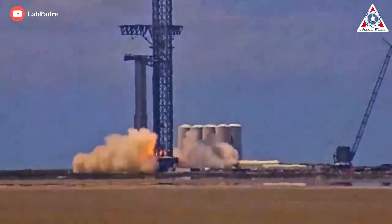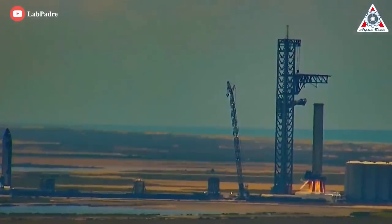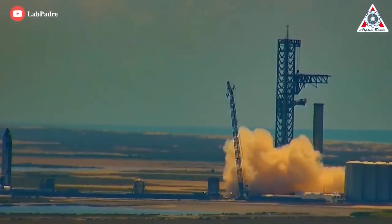Some replacement with the Raptor will prolong the ground test process. However, all to assure the Starship will have the most perfect first orbital flight possible.